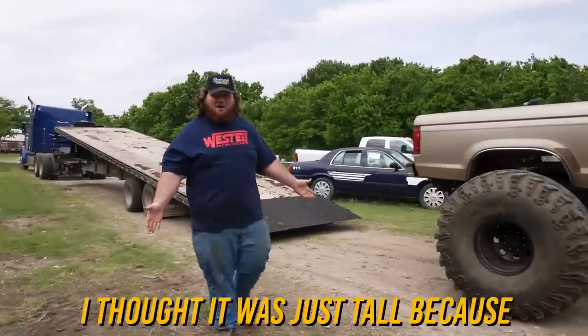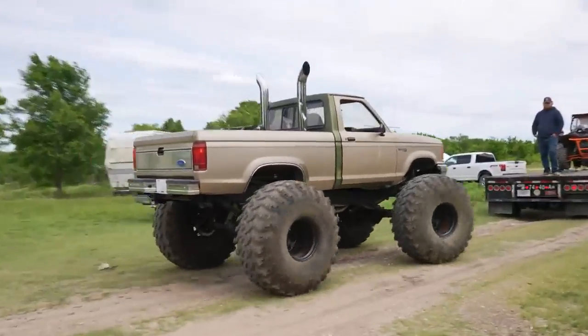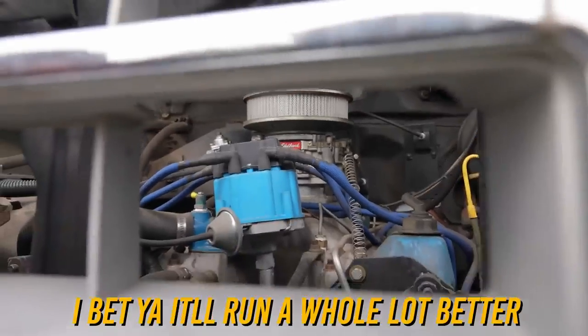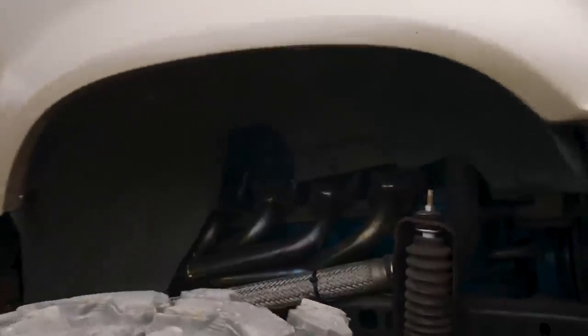I thought it was just tall because it's on the trailer. Look how tall it is. This might be the best purchase I've ever made. I do see it's got a shitty carburetor on it, but if we get a Holley on there, I bet it'll run a lot better. The thing is, we won't see the motor, we can just look through the fender. That's how you know it's a good truck.